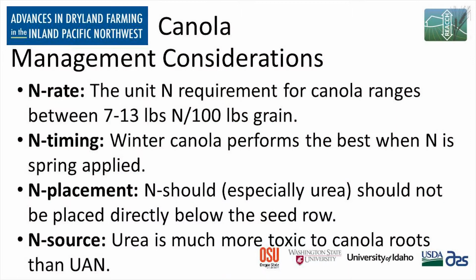Thinking about some management considerations when we're talking about putting canola into the rotation, unlike winter peas, it does require nitrogen, and there are some differences between the requirements for canola and what you're used to thinking about with wheat. So first off, thinking about the nitrogen rate, the unit N requirement for wheat seems to be pretty stable throughout different yield potentials, but it actually changes with canola. So it's important to look at your unit nitrogen requirement in relationship to your yield potential. And so that's one difference that you should be aware of when you're planning your nitrogen treatments for canola.